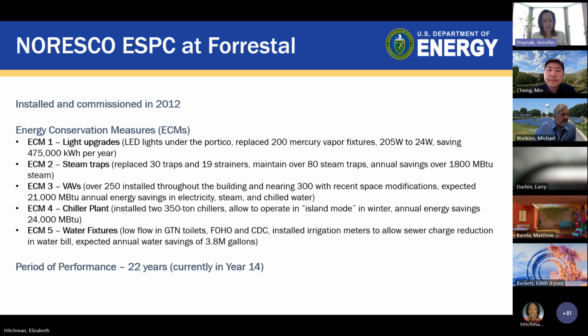During this time, we had 10 different ECMs that were recommended by NORESCO that we analyzed, and 5 were then selected for implementation. The first ECM was lighting upgrades. Those light upgrades were not the whole building. At that time, it was only the lights underneath our north building, which is called the portico. If you don't know the north building, it's kind of on stilts, and you can walk underneath it. And those lights were mercury vapor fixtures, not very energy efficient. Those were all changed to LEDs, and that was the first ECM.